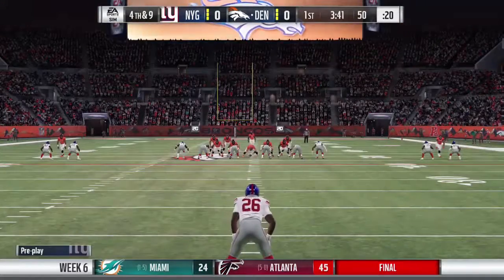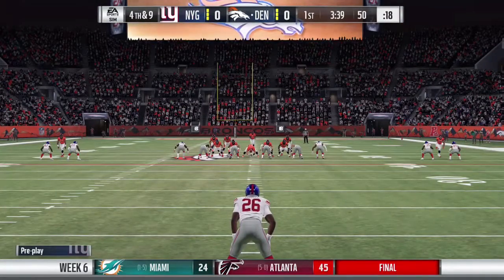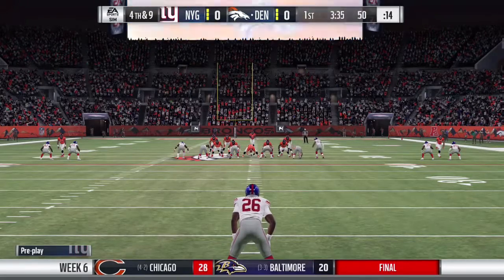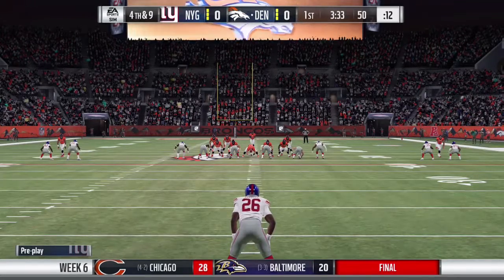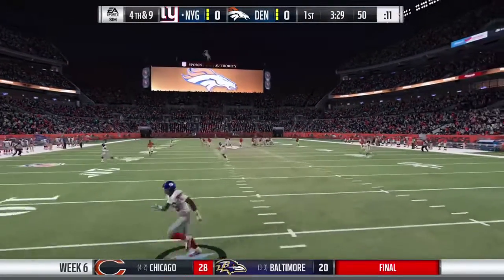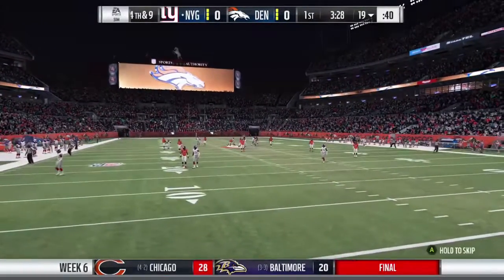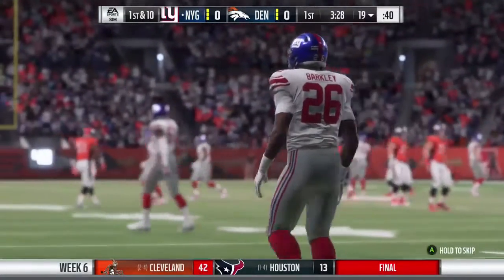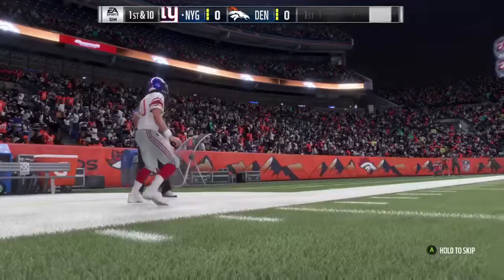So on fourth down, here's Marquette King to punt it away. He steps into this one, and this is a rocket. And this is going to be ruled out, I think, just inside the 20. Yes, it will. Side judge calls it at the 19-yard line.